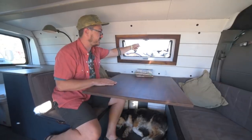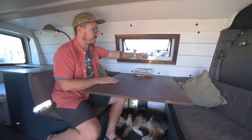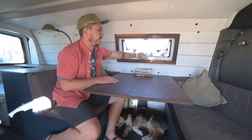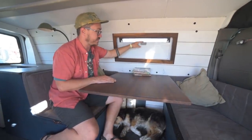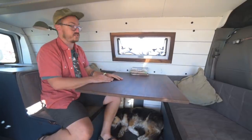And it's double paned plastic, so has better insulation value, has a built-in bug screen, has a built-in sunshade, and you can also clip them together and move it wherever you want, which I love. I think it's awesome.